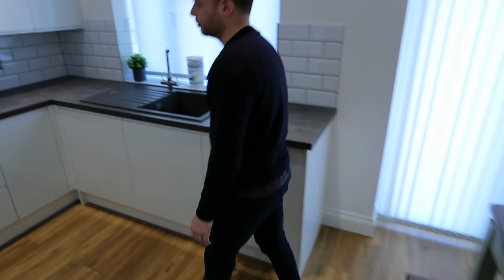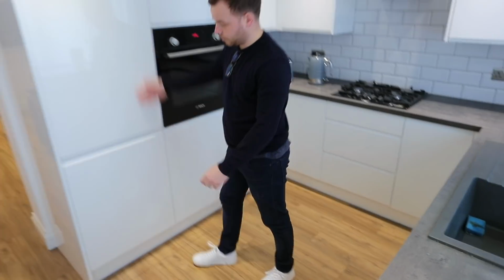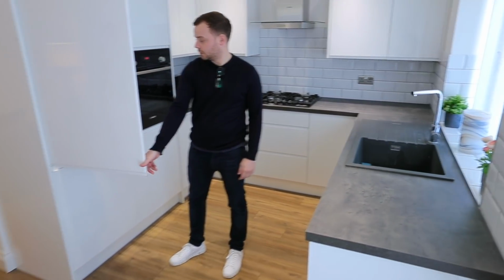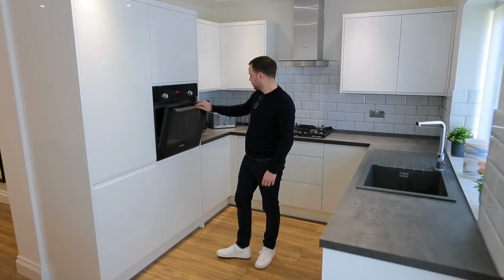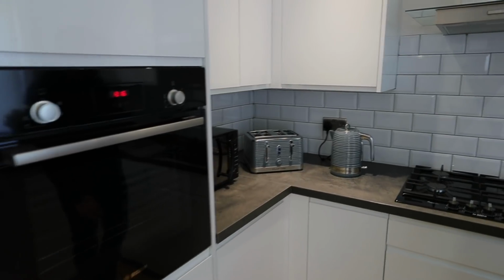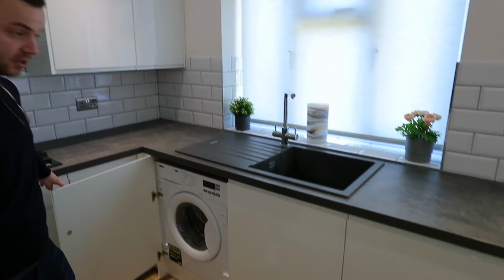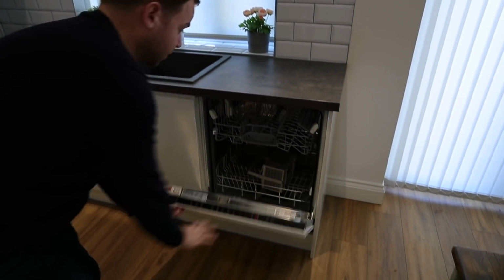And then a lovely modern looking kitchen with everything that you'd want. Fridge freezer built in, which is great for saving space. You've got your oven, microwave, everything you'd need, hob. We've also put in integrated washing machine, and then you've got a dishwasher built in as well.